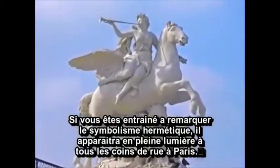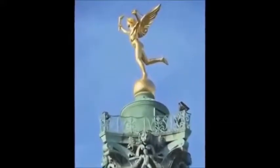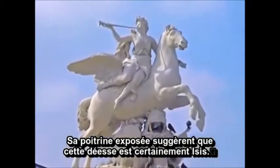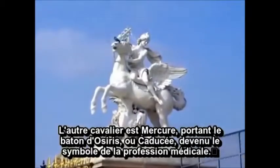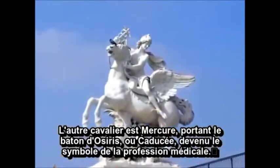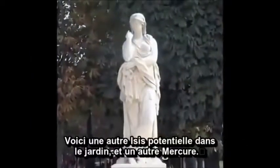When you train yourself to see Hermetic symbolism, it starts appearing all over Paris in plain sight. It can be a bit overwhelming. Two equestrian statues flank the entrance to the Tuileries from La Place de la Concorde. Her exposed breast suggests this goddess might be Isis. The other rider is Mercury, holding the staff of Osiris, or Caduceus, which has become the symbol of the medical profession.